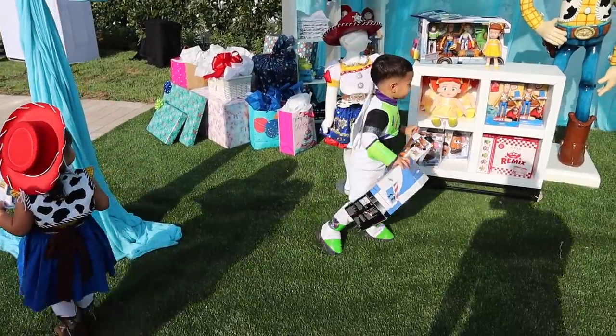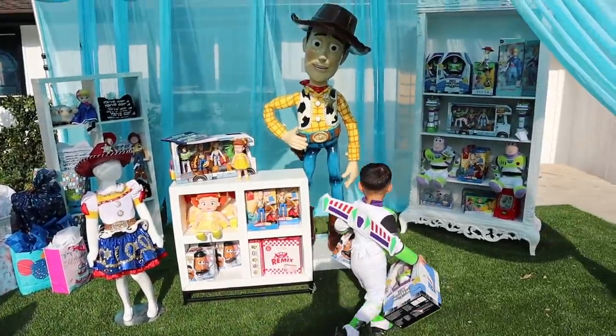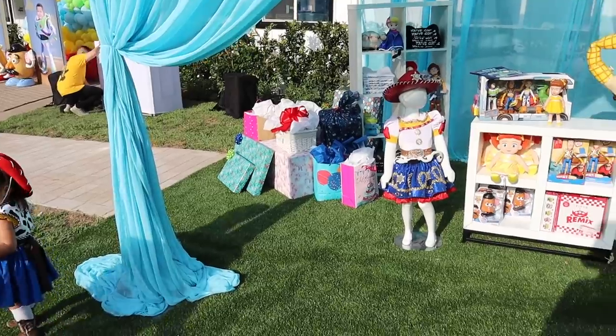So the kids are loving the toys over here. I don't think they're going to let anybody leave with them.